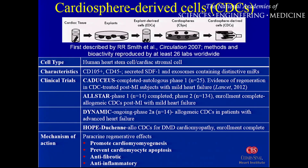We've also recently completed a study called Dynamic, which is an open-label 14-patient study in patients whose only option would be transplantation other than this. And this is a positive study, which we will be describing in more detail at the TCT meetings. And finally, Hope Duchenne, treating the cardiomyopathy associated with Duchenne muscular dystrophy. And you've heard about Hope Duchenne this morning from Pat Furlong. Enrollment is complete in both this and All-Star, and so readout of the primary one-year endpoints should be next year.